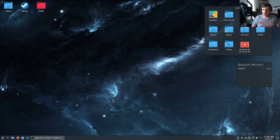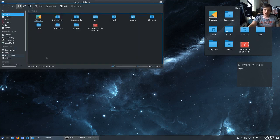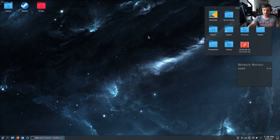So as I said, KDE is great. It's beautiful. Of course, it's not perfect. For example, in the settings you can choose which monitor is your default monitor, and for some reason KDE sometimes keeps opening apps on the other monitor that is not the default. Yeah, and there are things like this.